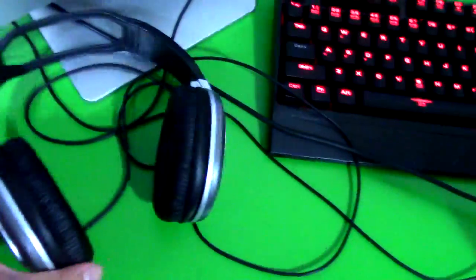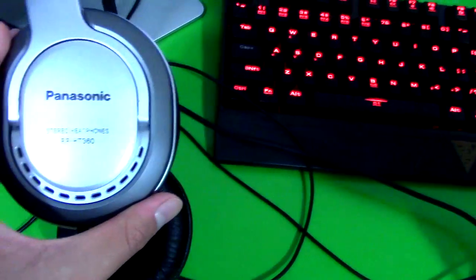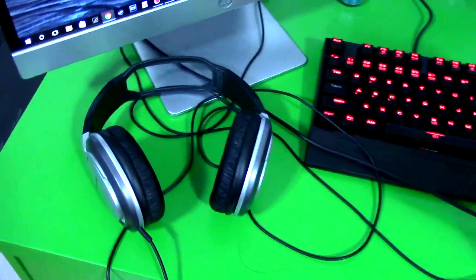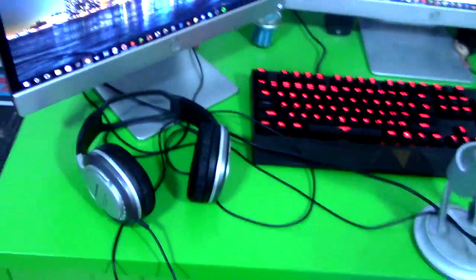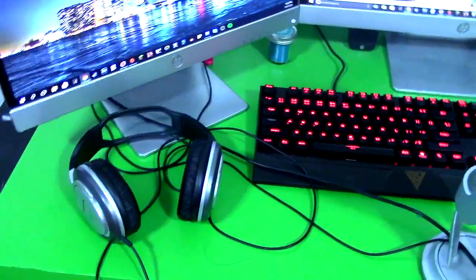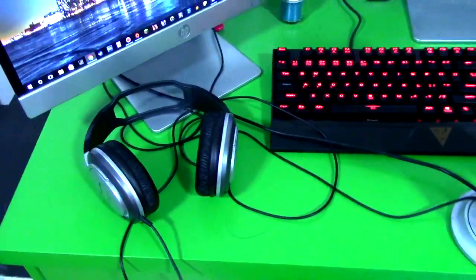So, dual monitor setup. The headphones that I use on a daily basis are the Panasonic RP-HD360. These headphones are pretty good monitor headphones. I think they have a pretty balanced sound. Just pretty good for gaming and for listening to occasional music, but mainly I just use it for gaming and editing.